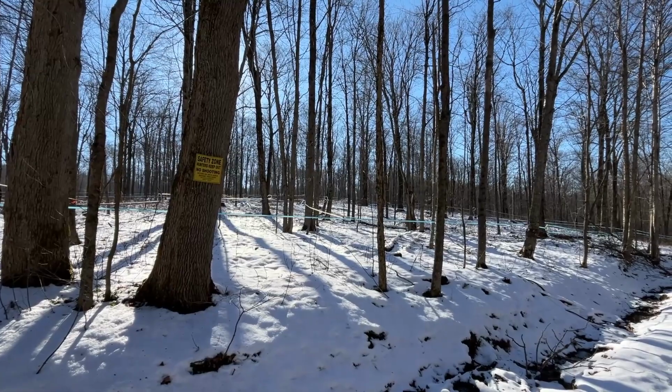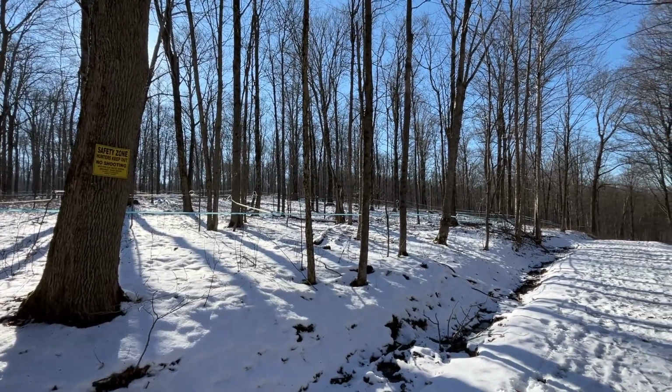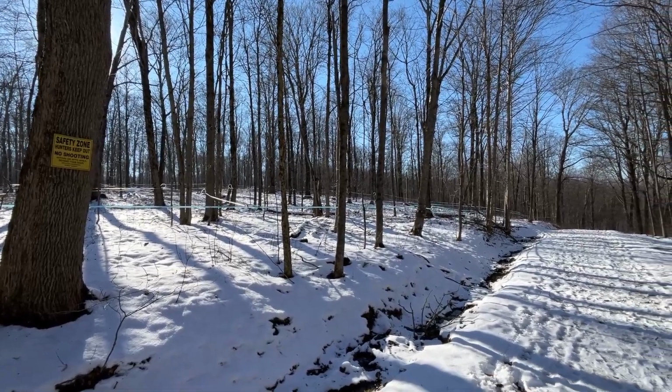Here's the maple syrup farm. You can see all the hoses running through the woods. It's really big. Big operation.